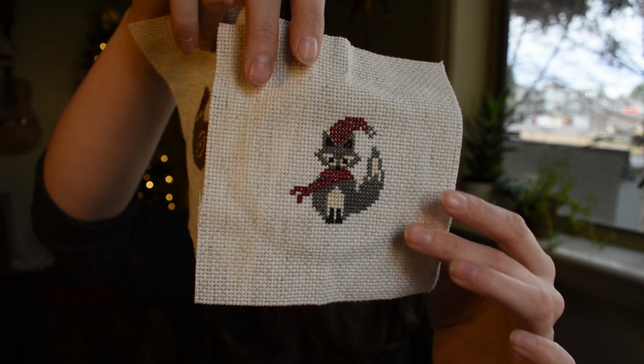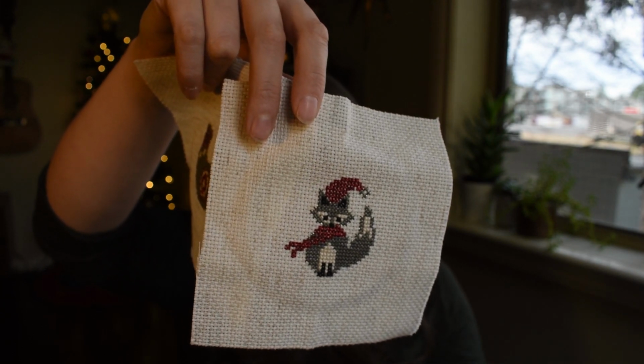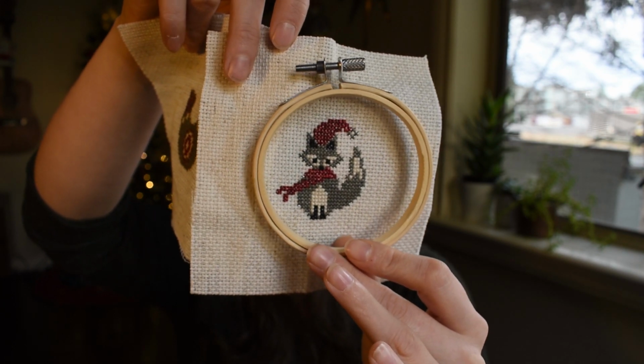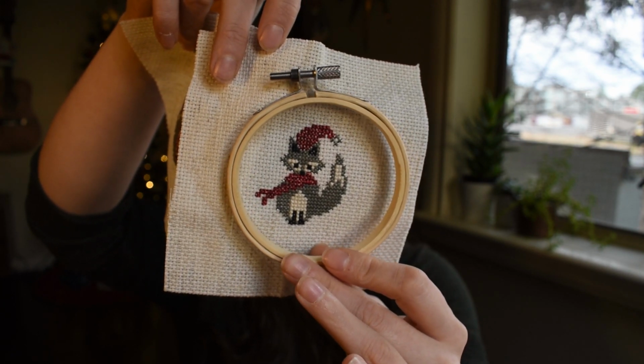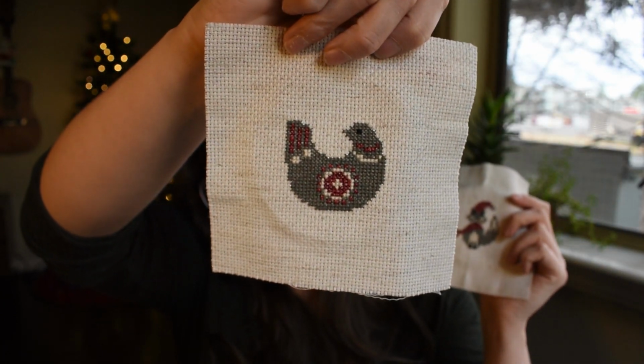Okay, so these are going to be little Christmas ornaments. I bought a bunch of these little hoops, and so they're gonna go in the hoops and get finished on the back and become little tiny Christmas ornaments. There's the little fox and a little bird. And these are all from Zindagi Designs on Etsy. I think there's 24 different little designs like this that were meant to be ornaments or whatever you want to turn them into.